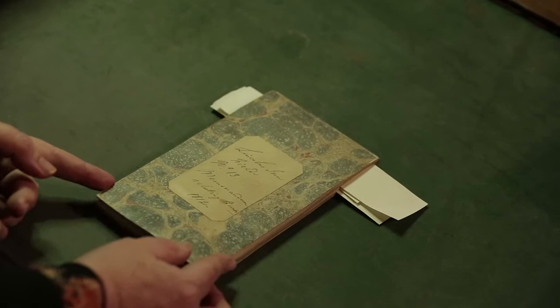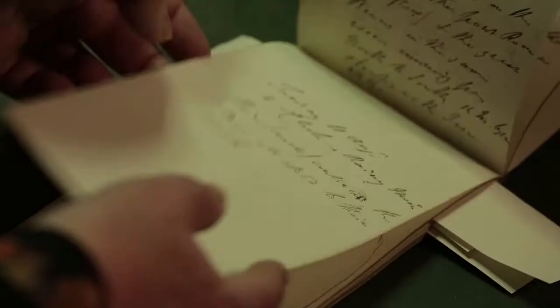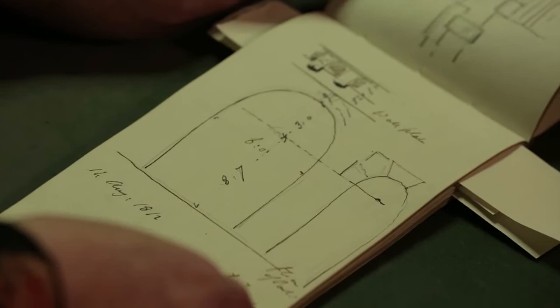And as soon as you look at it, really, you know it's something exciting. Lincoln's Inn Fields, number 13, memorandum relating thereto, 1812. Yes. Wonderful references. Laid the plates on the walls of the front room, hall floor. And then it goes on up the structure. Some delightful little drawings as well.